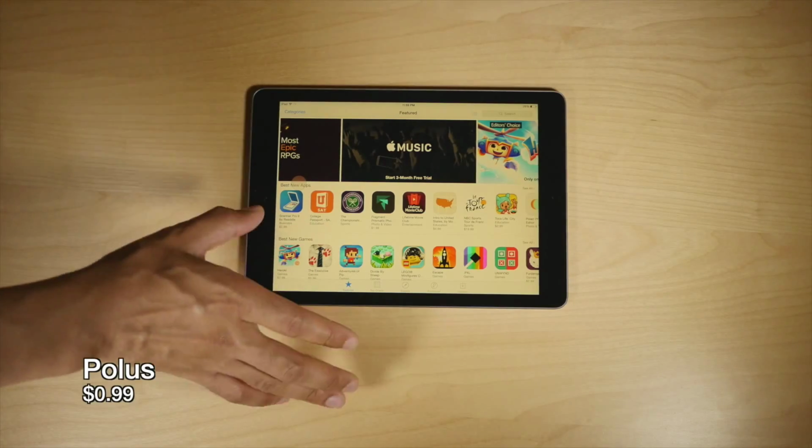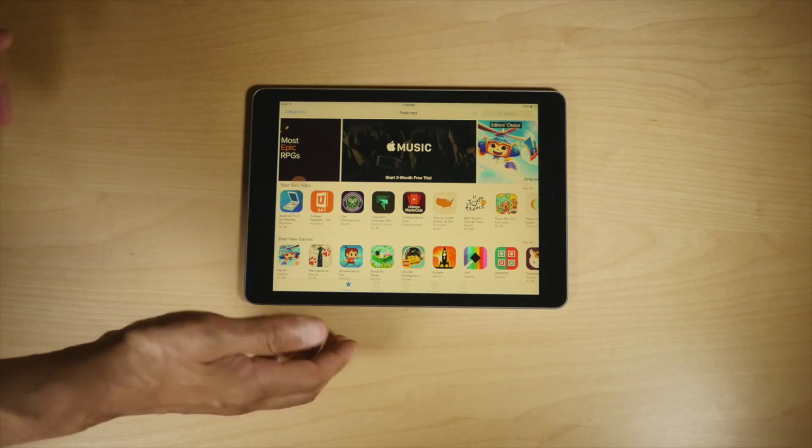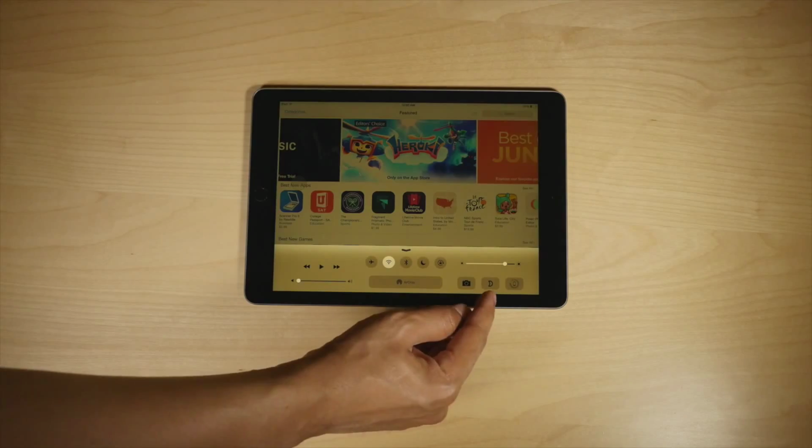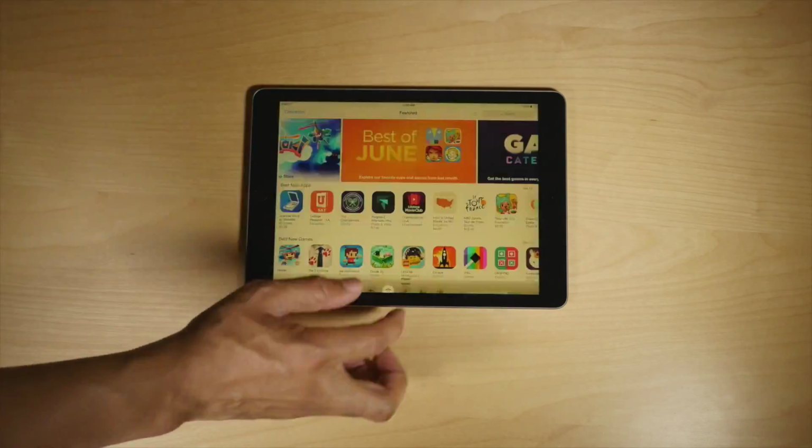Polus is just as much a staple on the iPhone as it is on the iPad. It allows you to customize your Control Center and add custom little actions and toggles to it, just like that.